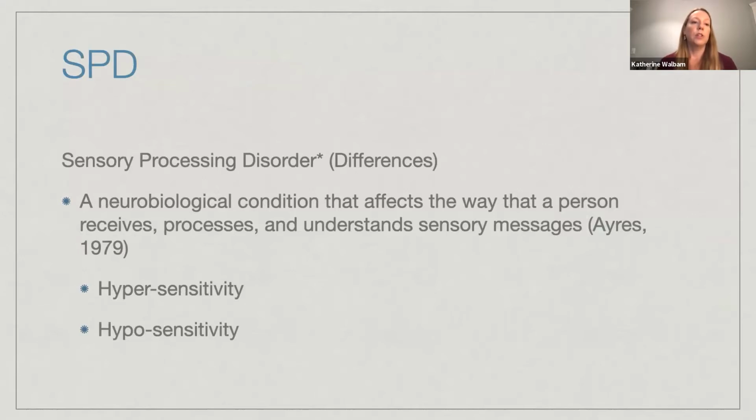So sensory processing disorder is something that you will hear about in the literature. I refer to SPD as sensory processing differences rather than sensory processing disorder. This is because SPD was debated for inclusion in DSM-5, but it was not included because the feeling was that there needed to be more research to establish it as its own distinct condition. So I think of it as sensory processing differences, but it's defined as a neurobiological condition that affects the way that a person receives, processes, and understands sensory messages. And we may see hypersensitivity or hyposensitivity.